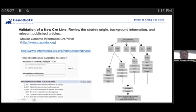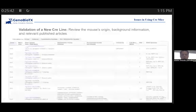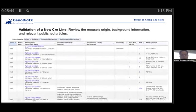A good place to start is the MGI Cre portal. It's a Jackson database, because they have well-documented and systematized Cre strain information that includes expression data in embryonic and postnatal tissues. It allows you to search the database by promoter or tissue-specific expression. It has a lot of interesting and very useful data.